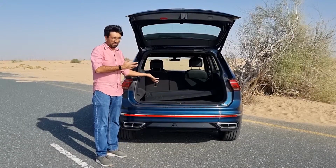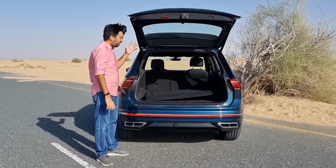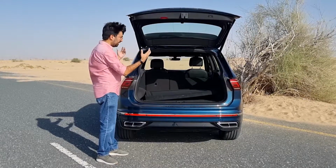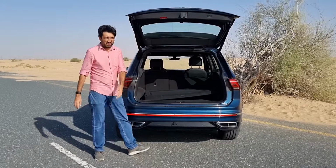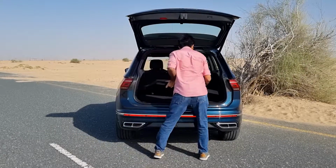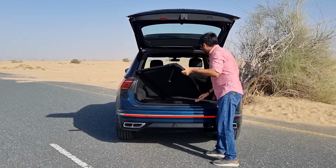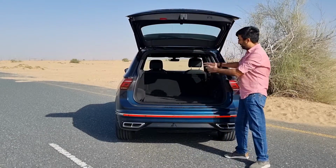Even the 615 liters, it's very, very good boot space that you get on this Tiguan. That's what they worked out, and given you that extra bit of boot space. And when the seats are folded down, there's only small bit of step, but otherwise it's a very smooth one. And then you can even shove this boot separator in the back, and then utilize all the space which has been given.